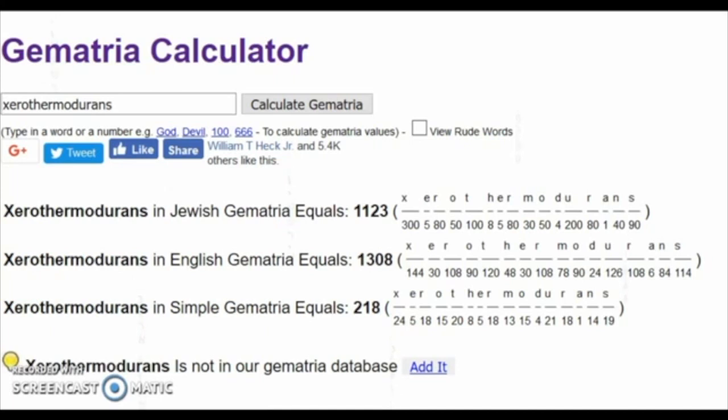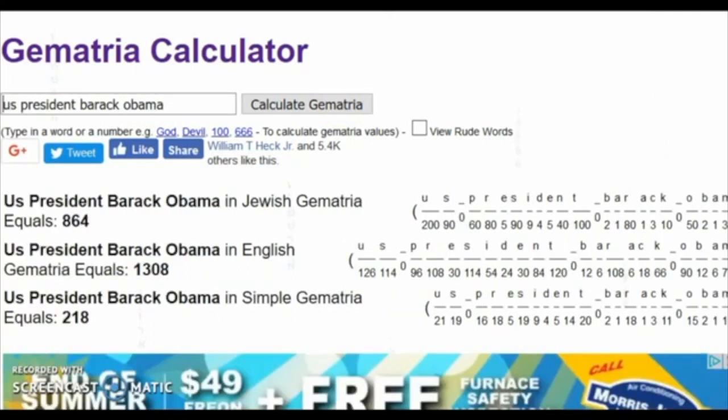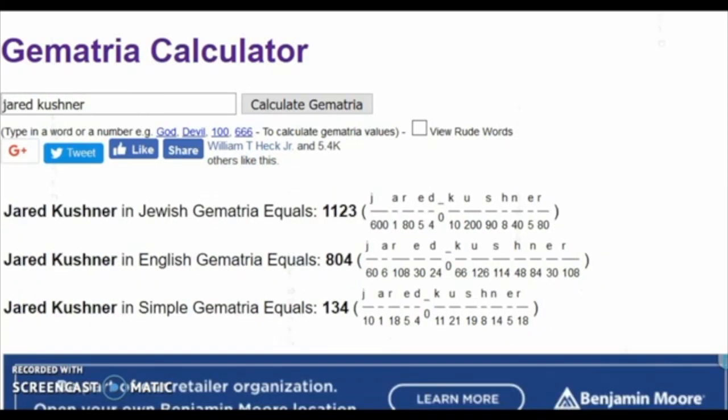That doesn't matter. What matters is the most damning evidence in this gematria about this. I haven't showed you the last name of the bacteria. Okay, this is it right here. Not even going to try to pronounce it. They made it up. Now, this measures a bunch of things, but I'm just going to show you the top two. U.S. President Barack Obama and Jared Kushner. Okay, we all know who these guys are.